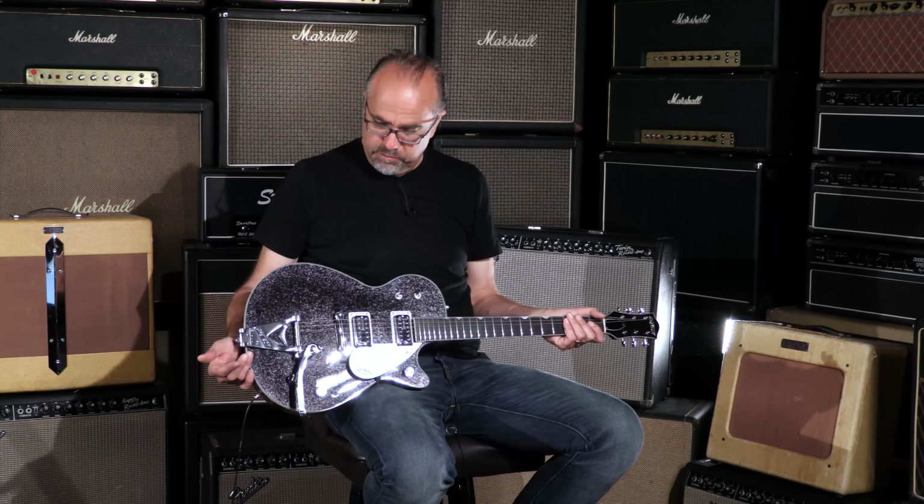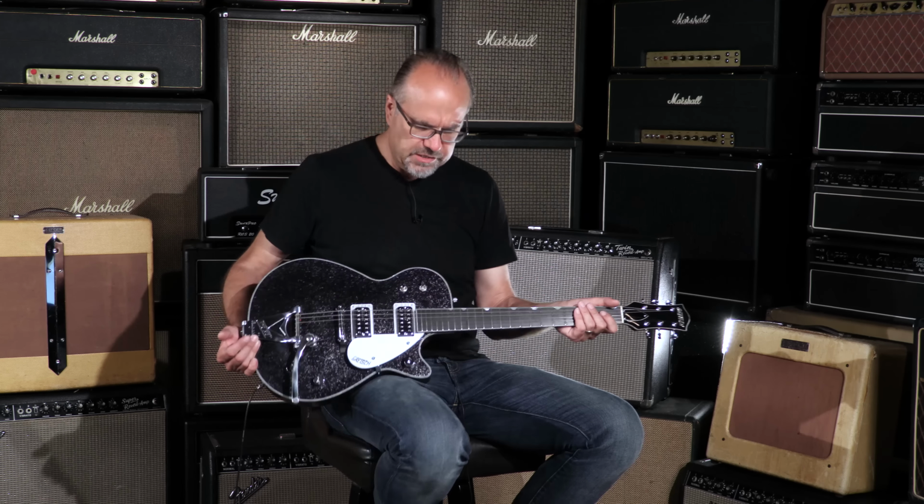I'll tell you what, it is beautiful. Pearl binding, that is. A beautiful guitar to behold. And it plays fantastic. Nice, sparkly, yet sinuous tone.